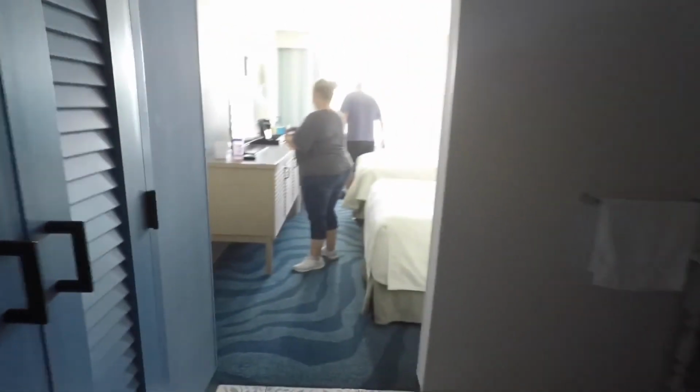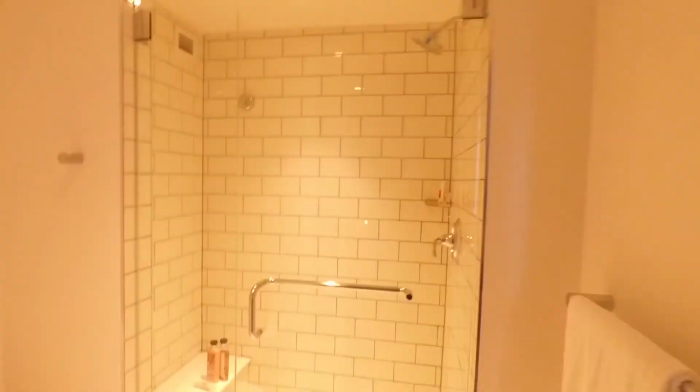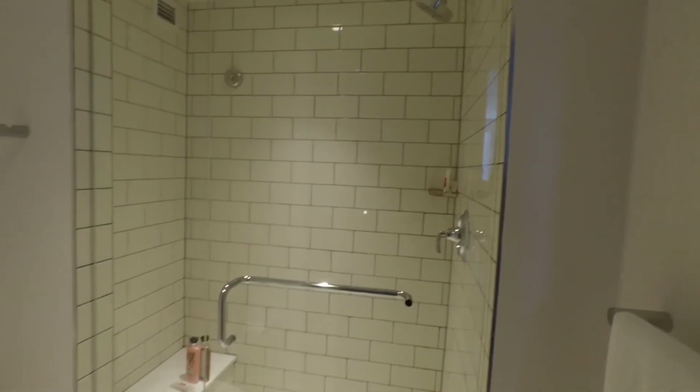So as we notice, as soon as you come in, already tile floor, which is really nice. Right here. It's random. A mirror here. You got the vanity area. It's nice. And then the bathroom in here. It's nice, actually. I like the bathroom. It's really nice. Shower is really nice. And the vanity area, which is nice as well.